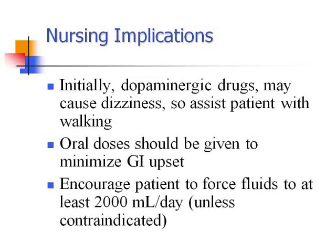All right, the nursing implications. Now, when starting the dopaminergic drugs, we need to be especially careful in helping people to walk. The disease itself makes it difficult to walk, but when they start taking a dopamine family drug, it makes them dizzy, so they're at an increased risk of falling.